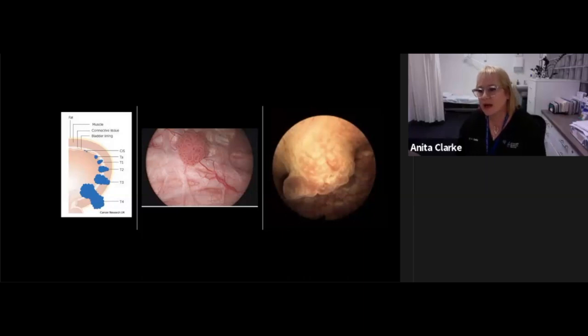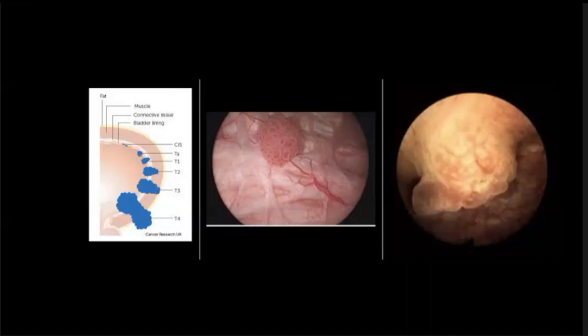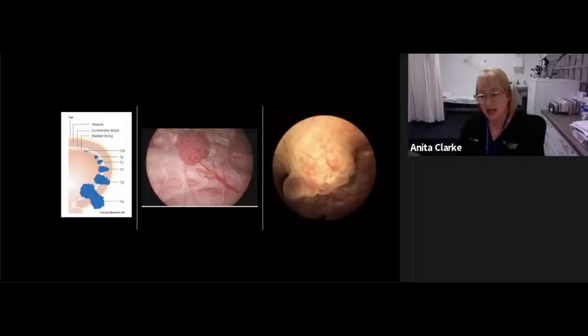The reason we become very concerned about patients with the muscle invasive bladder cancer is that's the layer in which the blood vessels and the lymphatics of the bladder exist. And therefore, once a cancer goes through into that level, it has the potential to spread elsewhere in the body or metastasize. And that's when we need to be much more radical in our treatment for it.